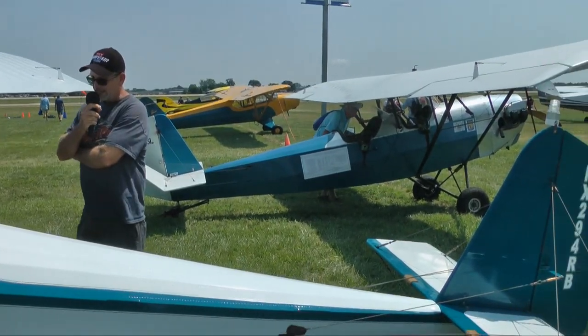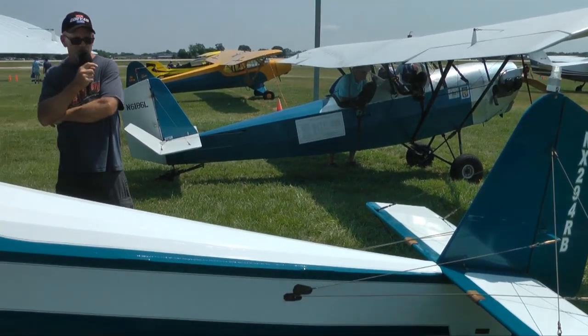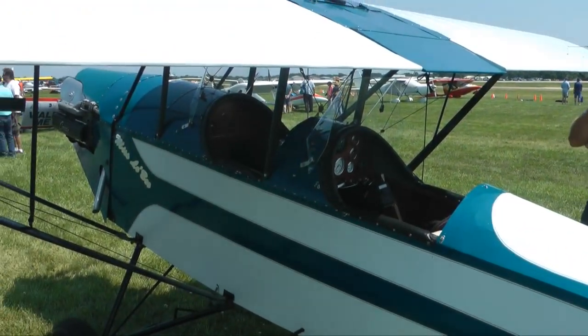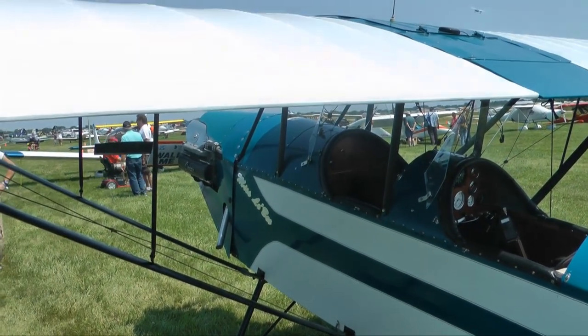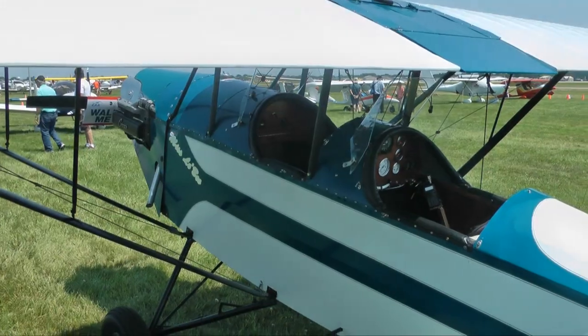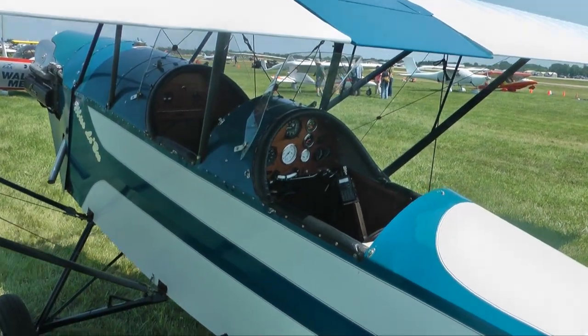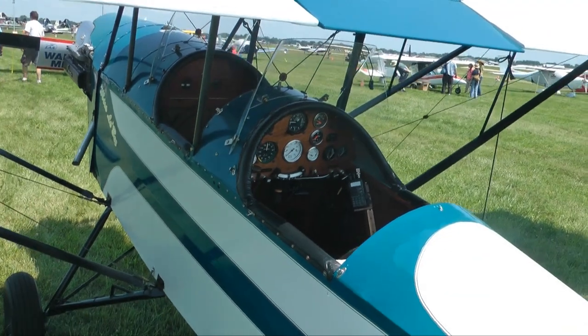Just enjoy the flight. That's what it's all about. Low and slow. Breeze in your hair, smell the grass cuts, and all that kind of good stuff. So if you're interested in a wooden fabric plane, they're fairly inexpensive to build compared to kits and things. So you just take your time, work on it a little bit here and there.